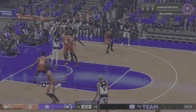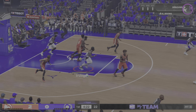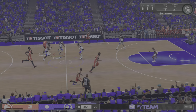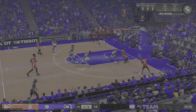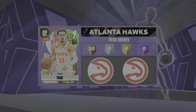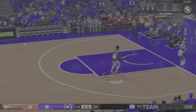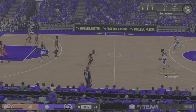Here's Irving. Here's Wallace. Hunter grabs the miss. And it's the Hawks ball. It's Young on the wing from the corner. And he hits the jumper for two. And how about the awareness Hunter possesses, understands when one of his guys has an opportunity.